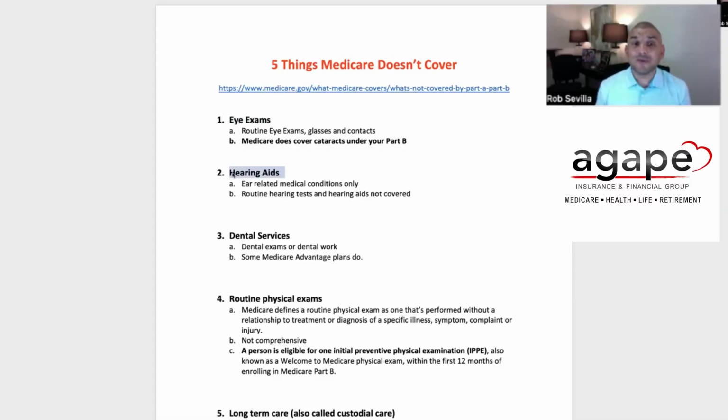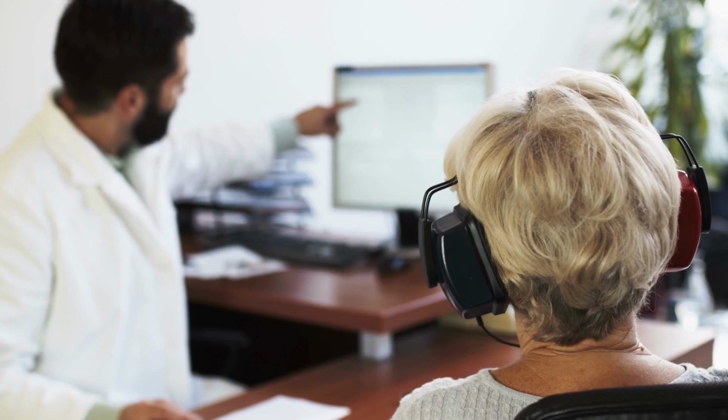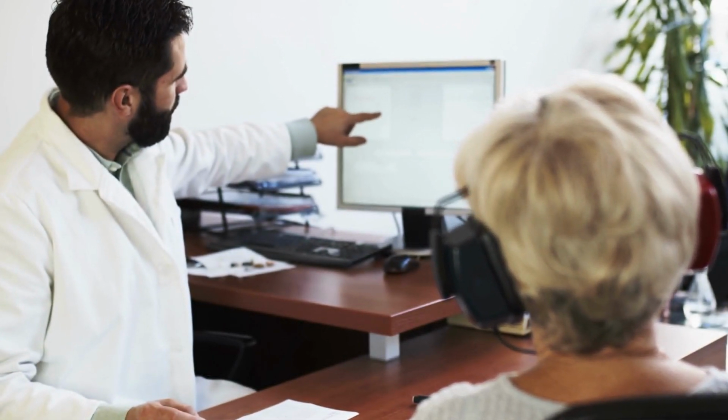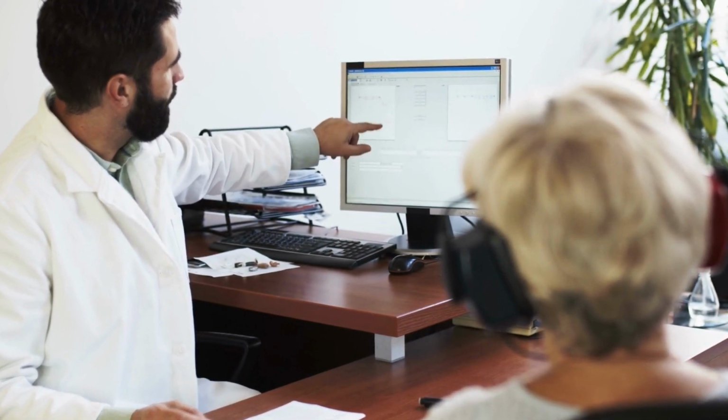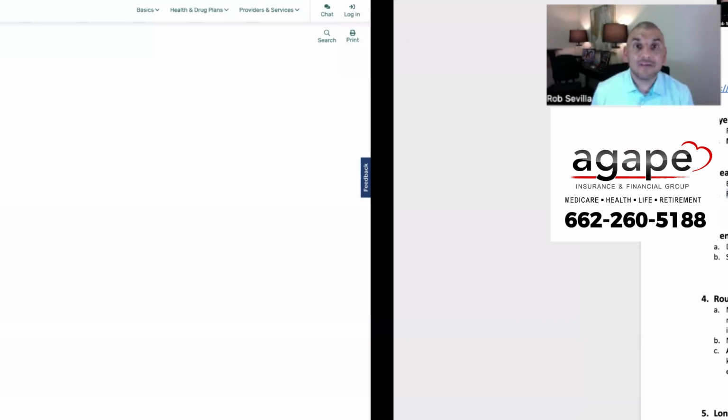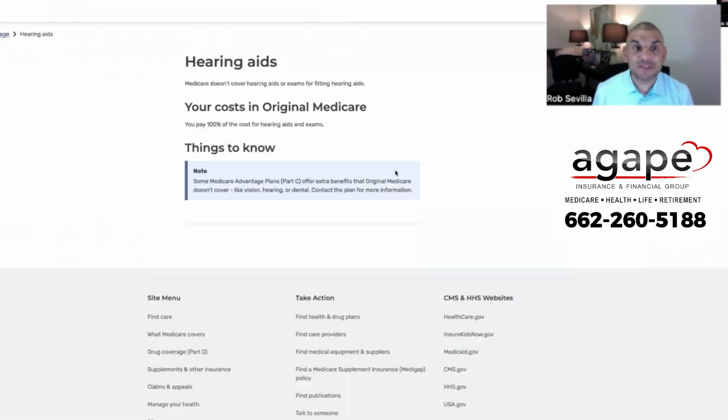Number 2 is hearing aids. This is a big one because hearing aids are really, really expensive. They will cover hearing related or ear related medical conditions only, but your routine hearing tests and hearing aids are not covered. Once again, I'm going to go straight to the website so you can see this for yourself.